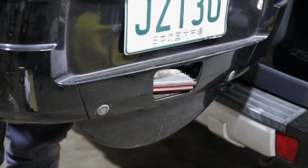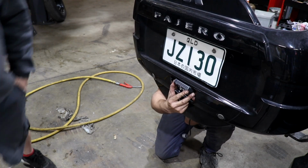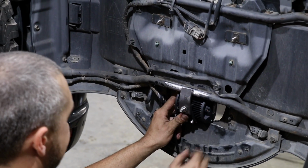Given the weather conditions on the Sunshine Coast, I can't see myself ever using the rear fog light, so I'm swapping it out with a Ridge Ryder LED spotty that would come in handy when reversing a trailer in low light conditions.